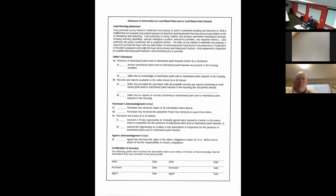The other key thing is you're supposed to make sure that you give out that pamphlet, Protect Your Family from Lead in Your Home. That is in Instanet. So it's online, and you can email it to them. That way it shows proof that you've sent it to them. That's very important.